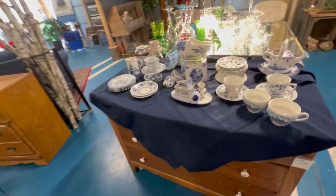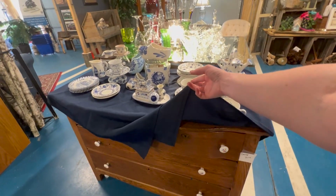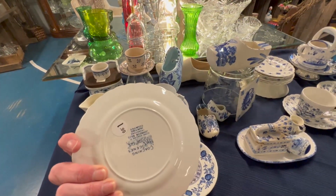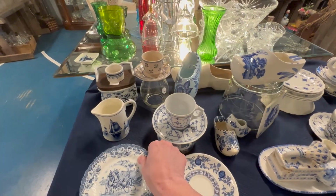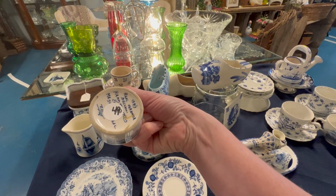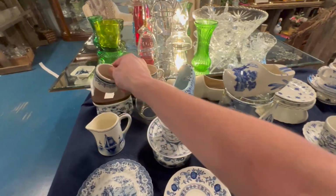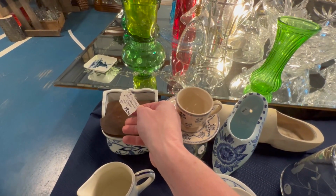Ugh, another dresser I love. I love the depth of this one. $179. Why is the serpentine front? Those are so pretty. It's at 49 cents. That is so pretty. No way. $20.